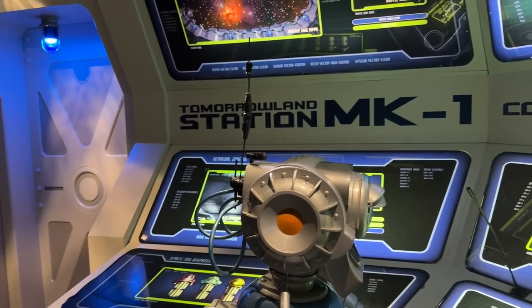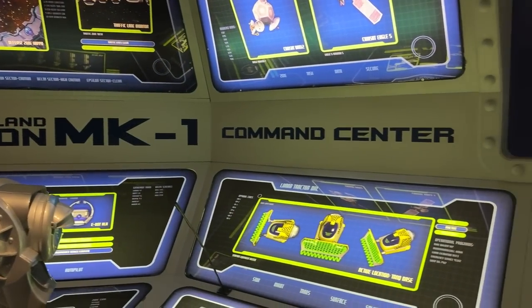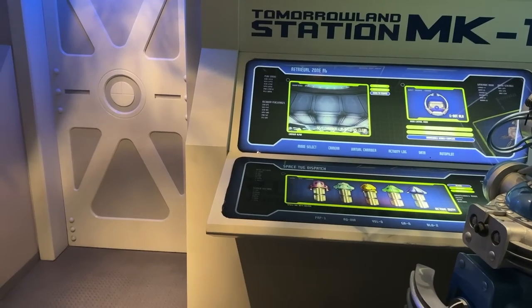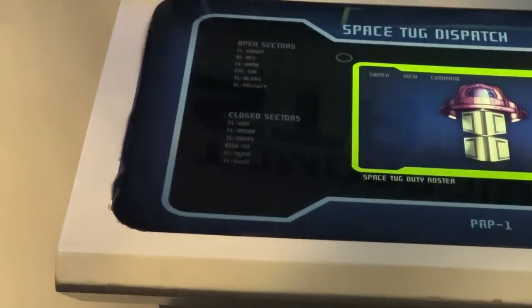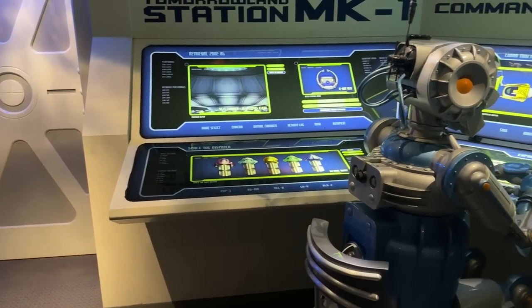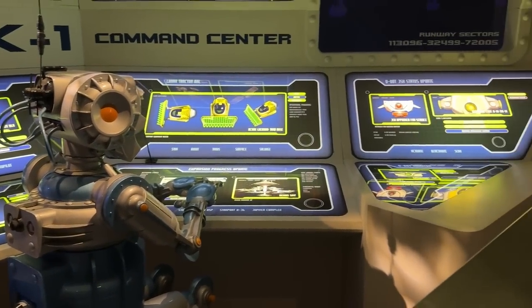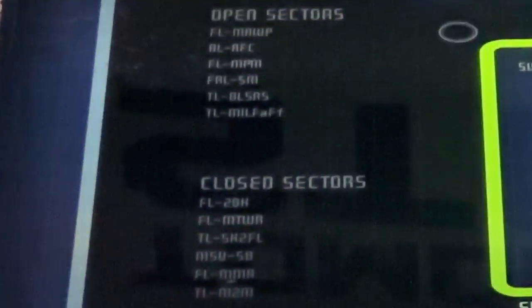This is probably my favorite Easter egg. If you look at this space command port with the robot here, there's a lot of things snuck into the codes, but the best thing to look for is the open sectors and the closed sectors, because each of those alphanumeric combos are a nod to either a newer open attraction or a closed attraction. Now, I say recently reopened with a grain of salt because this attraction was last updated in the early 2000s, but if you look at the open sectors, you'll see that they're giving you a code for what land it's in by doing FL, that's Fantasyland, AL, that's Adventureland, etc.